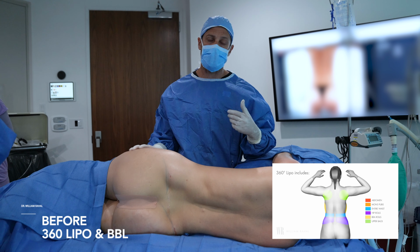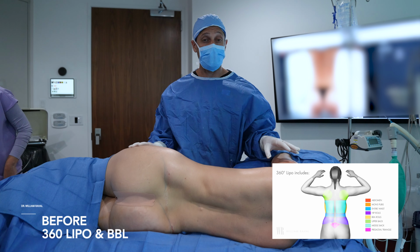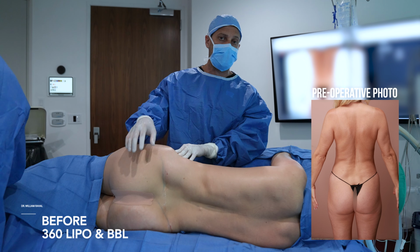Petite BMI or low BMI case. Usually if I do the low BMI, I do a little bit of lipo from the arm or thigh if necessary. We're going to lipo from the upper back to the waist. Priority is the hip dip and projection.